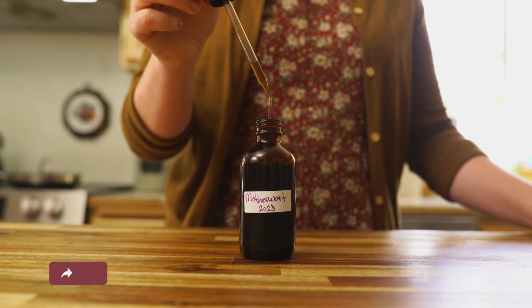So I would start on the low end and experiment and work your way up and see what works best for you. Super simple.